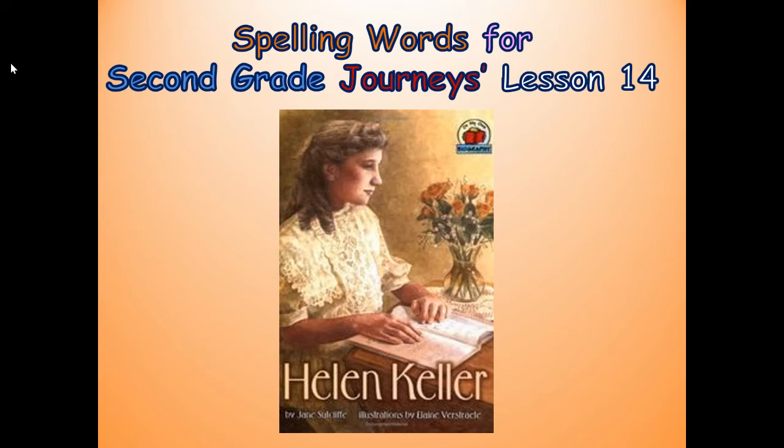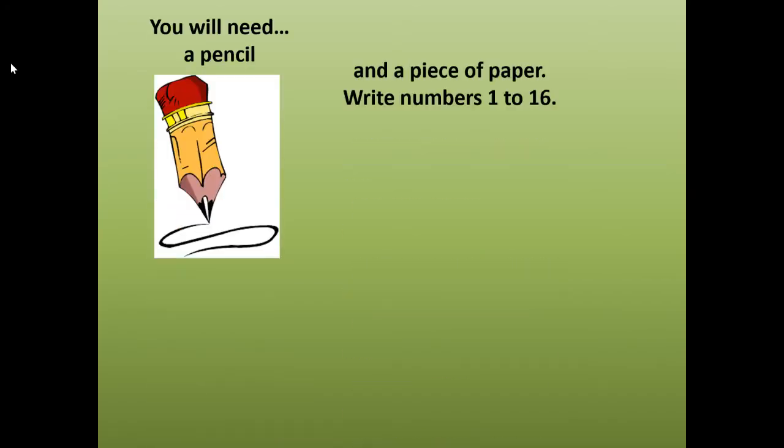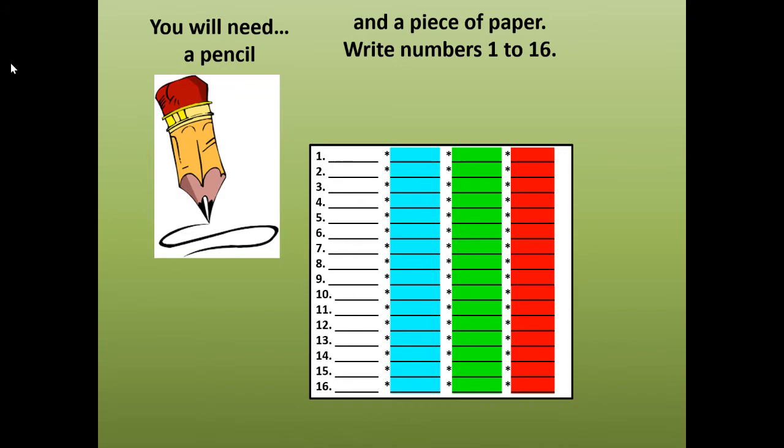Today we're going to focus on the spelling words and pictures for second grade Journeys Lesson 14, and our anchor text is the biography Helen Keller. For this lesson, you will need a pencil and a piece of paper, and you're going to write your numbers 1 to 16. If you don't have these materials, push pause, get your pencil and paper, write your numbers 1 to 16, and then when you're ready to join me, push play.